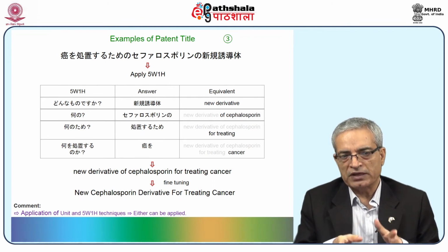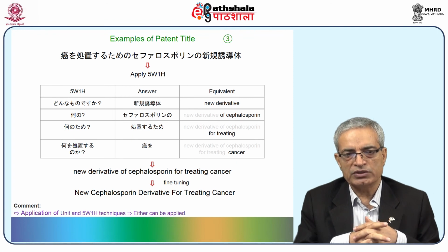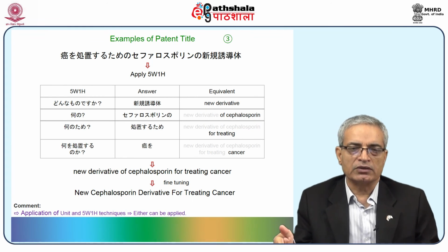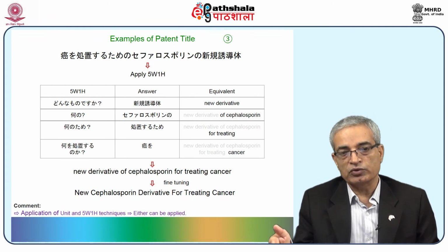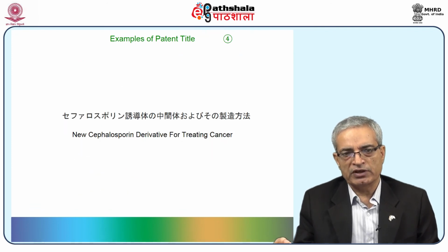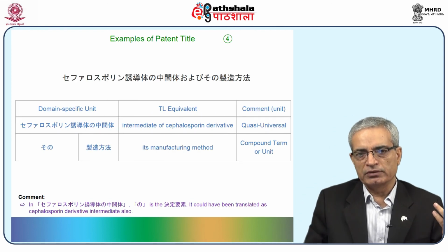So application of 5W1H and the unit, either can be applied if you find that only one helps, and if you think that two are required, then two can be applied. And one more example, cephalosporin yudotai no chukantai oyobi sono seizo hoho. Let's see one more example of a patent title. Cephalosporin yudotai no chukantai oyobi sono seizo hoho.